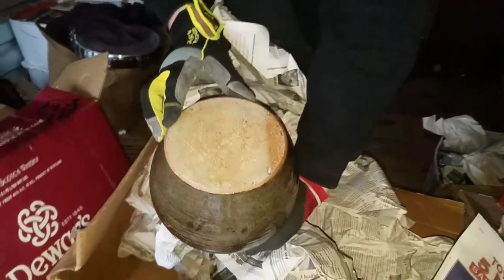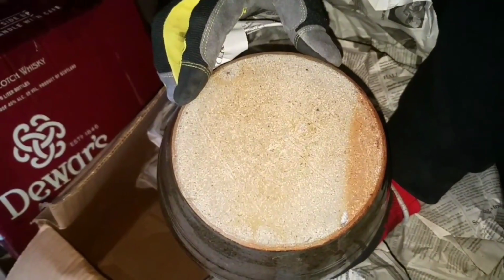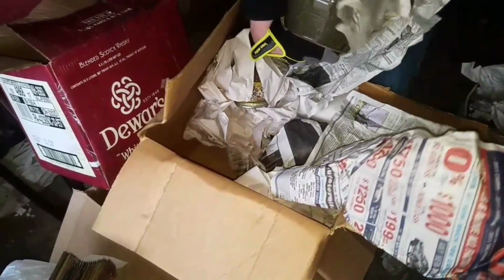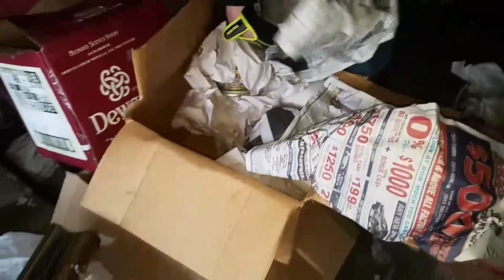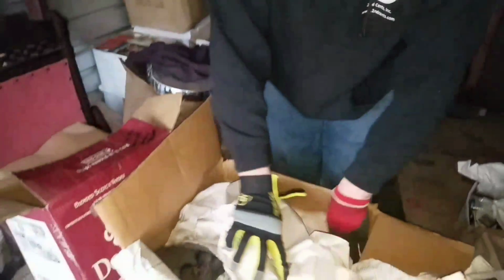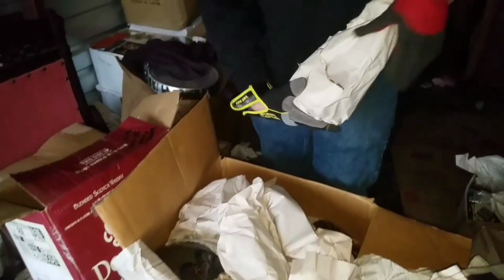Little piece of pottery here. It's marked on the bottom sign. Tough to make out. Look at that nice piece. Going to be some kind of light. I'm assuming the rest of it's going to be in here. This is probably another piece. Oh, wow. Oh, no way. Come back. Take a look at this.